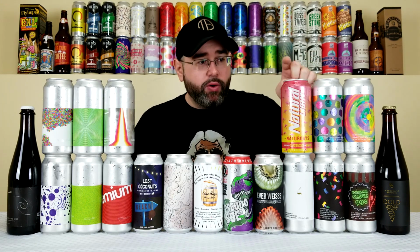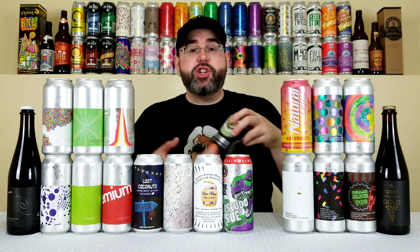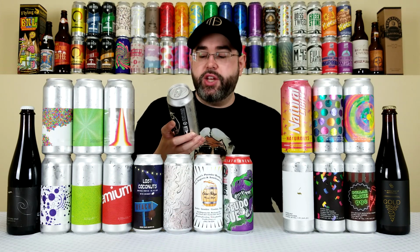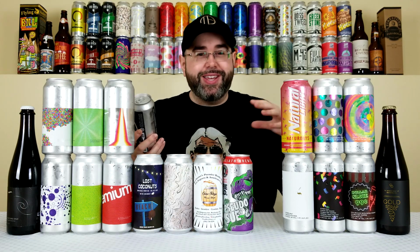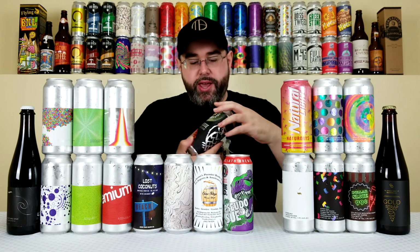So I picked up this one at AJ's Beer Warehouse. After Other Half, I went to AJ's. I grabbed this and also grabbed these two as well. This is from Night Shift. We don't get Night Shift in Buffalo, but they do occasionally show up in Rochester, and this is their Everweiss mixed fermentation sour ale, aged with kiwi, strawberries, and hibiscus. I love strawberry kiwi drinks, so it should be interesting. Yeah, so Night Shift beer.